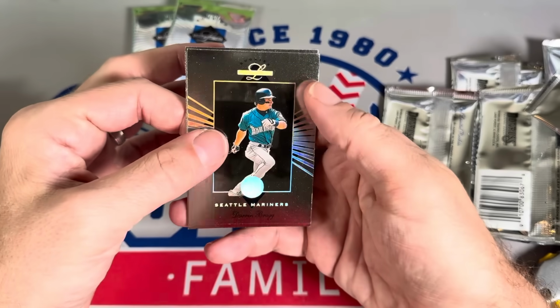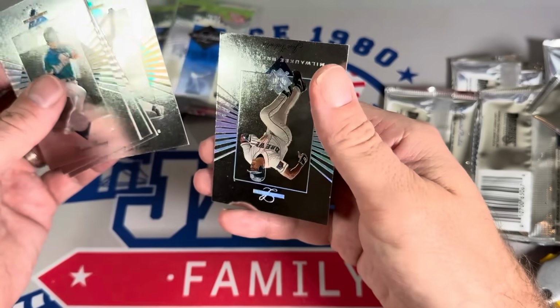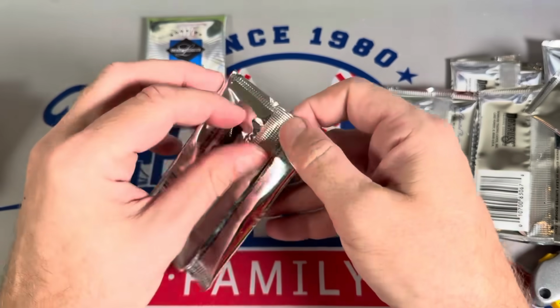Let's see what we've got. Darren Bragg, remember him. Kurt Abbott right there. Troy O'Leary for like the 3rd freaking time. Carl Everett is getting doubles and triples now. And then Jose Valentin right there. 2 packs remain.